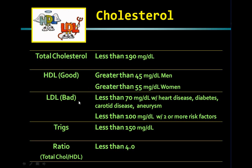Your LDL is your low density lipoprotein. I think of it as low, it's bad, you want less of it. It's your bad cholesterol. If you have heart disease, diabetes, aneurysm, kidney disease, or carotid artery disease, you'll want this below 70. If you have 2 or more risk factors for heart disease, you'll want it less than 100.